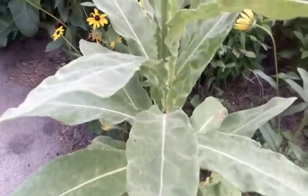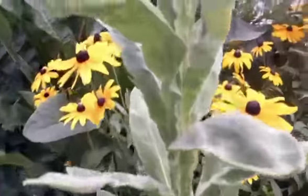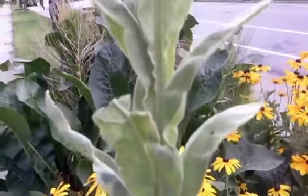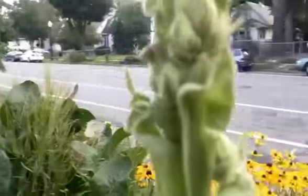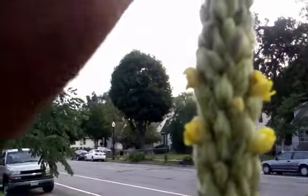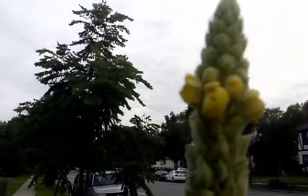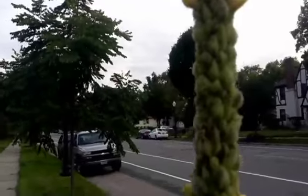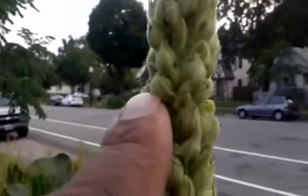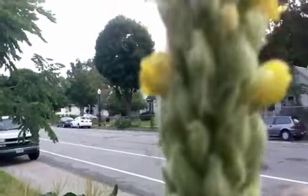Here we have a very mature plant of mullein or Verbascum thapsus that has gone to flower. As we come up on the flower head here, we've got some really nice flowers, and they kind of popcorn out. We've got some bugs there and there, all the way to the top. This is a big, healthy, real nice mullein plant, and these little buds here are going to popcorn out and make these little yellow flowers.